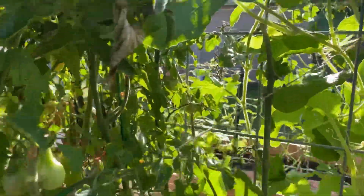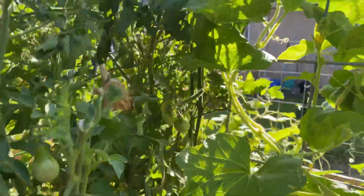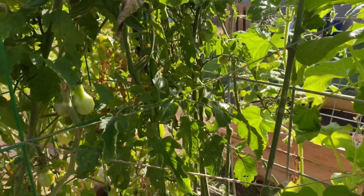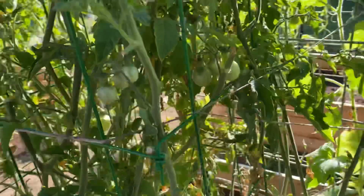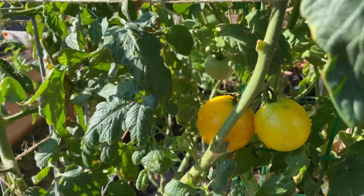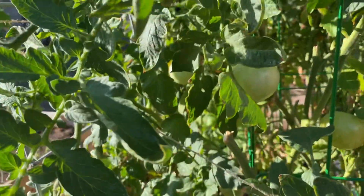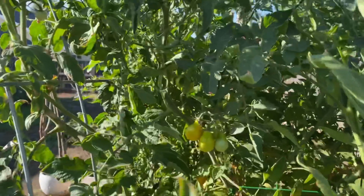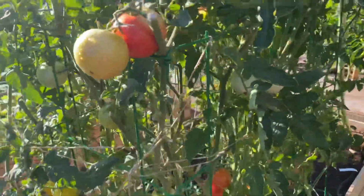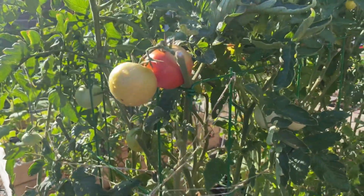Not quite ready. And then there's black cherry. Those are those purpley cherry tomatoes. And this one is called Lemon Boy. They haven't gotten very big, but there's another cluster. But these are beefsteak, but they're super good, tasty.